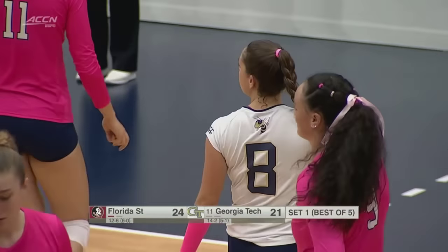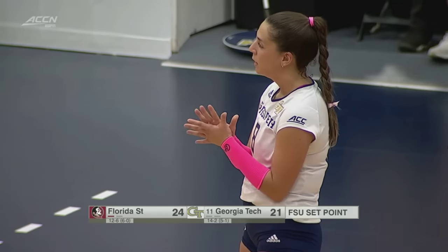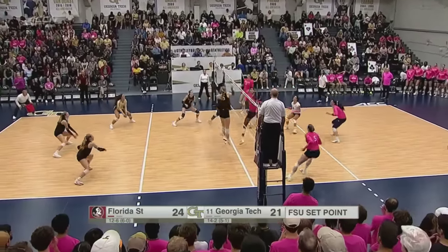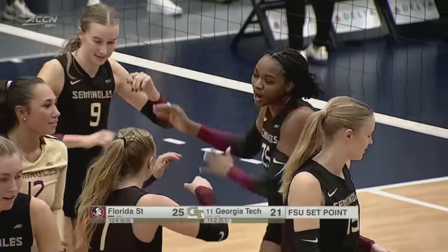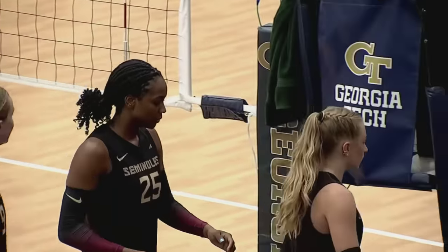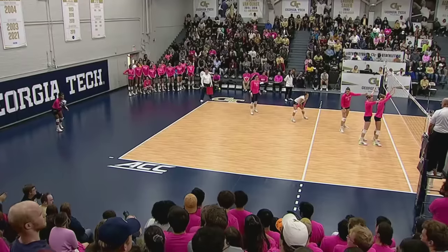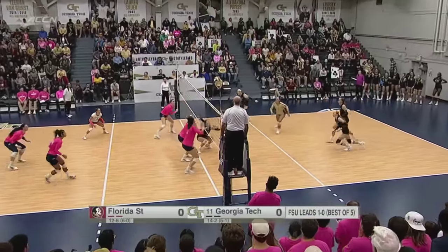And Michelle Collier said, we need to put pressure on Florida State from the service line, but the Yellow Jackets are doing themselves no favors. Pierce blocked and down for set point. Here, Roby climbing the ladder to deny the Yellow Jackets and claim set one, 25-21. Right now, let's take a look at Mogridge, native Floridian, as the serve by Suarez begins set number two.